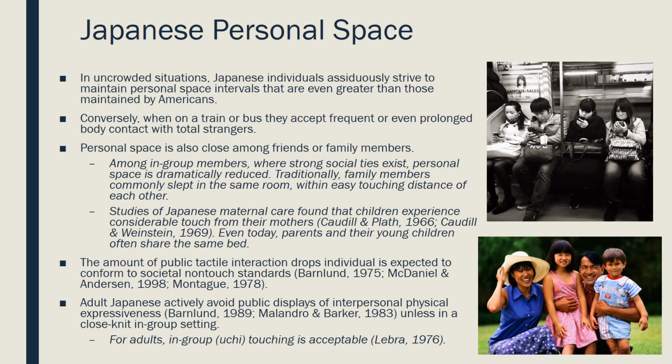In uncrowded situations, Japanese individuals assiduously strive to maintain personal space intervals that are even greater than those maintained by Americans. Conversely, when on a train or a bus, they accept frequent or even prolonged body contact with total strangers.